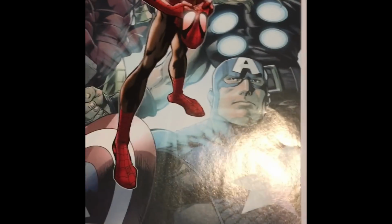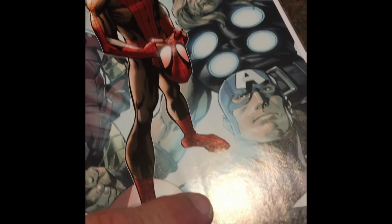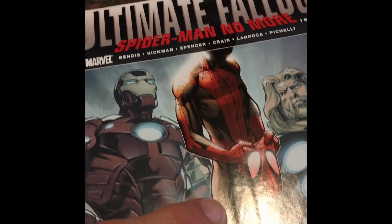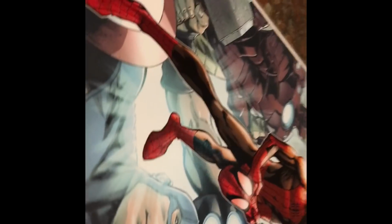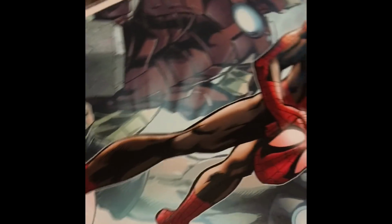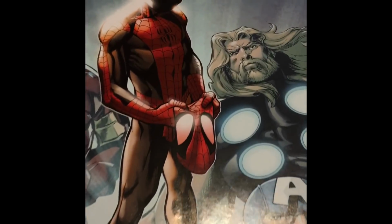Alright guys, so here we are. I'm going to try and get this light. Okay, so see, right there? That line right there is from the poly bag, and it's just ever so slight. You can't see it with the phone unless I really get that light to shine on it. But that's what I'm talking about.